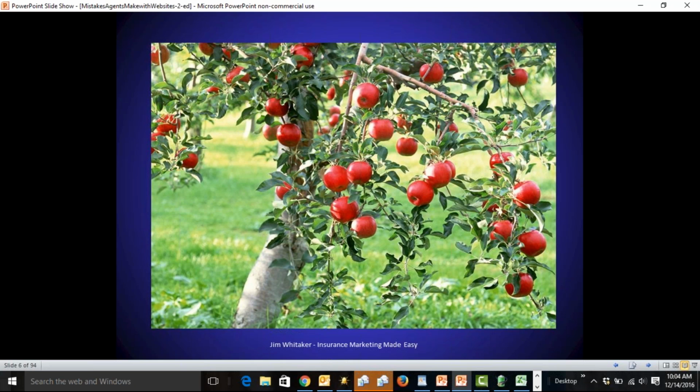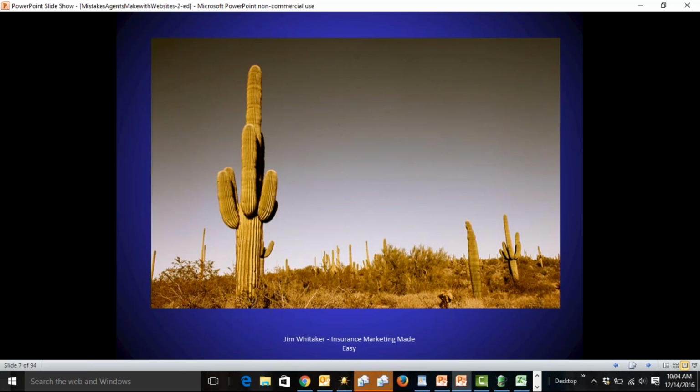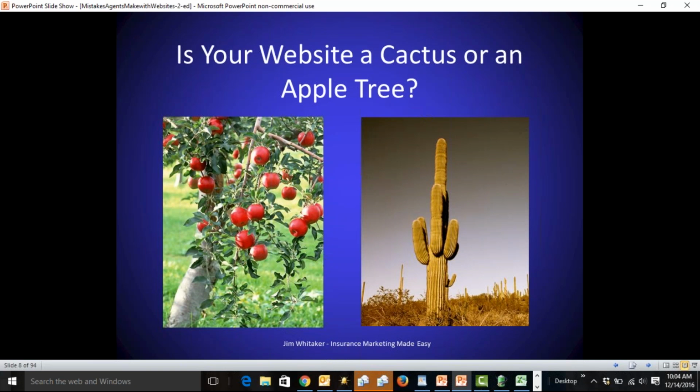Instead, agents treat their websites like a cactus. They sprinkle a little water around it every now and then to keep it alive, but they try not to touch it much for fear of getting their fingers pricked. Maybe handsome and dignified, but they're just not too inviting. So what do you want from your website? Delicious apples or prickly cactus needles?